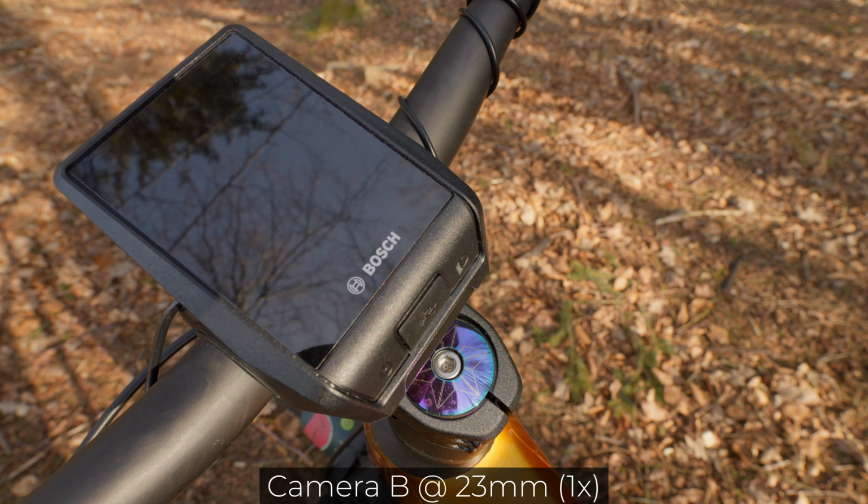Which camera did you prefer? Stop the video now and put your guess into the comments down below. Oh, and please don't cheat, the results might surprise you.